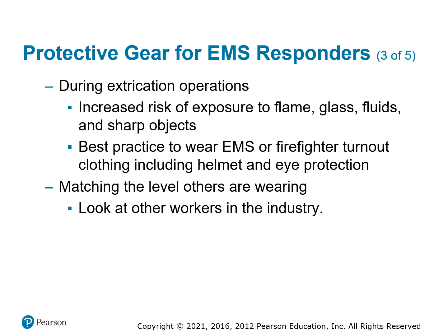Just match what the others are wearing and look at other workers within the industry. If the guy doing extrication puts his helmet on, pulls his face shield down, has his full turnout gear on, then you shouldn't be next to him or inside the vehicle unless you have at least similar protective gear.